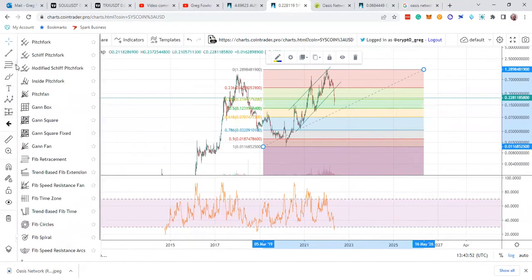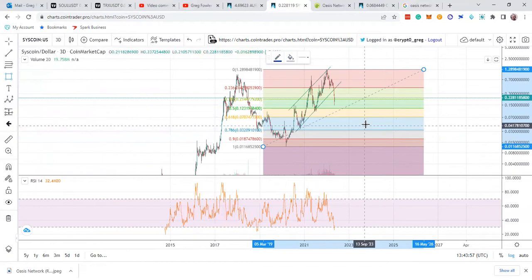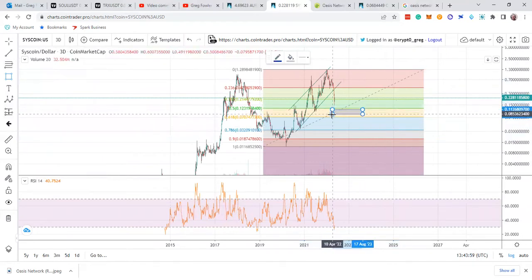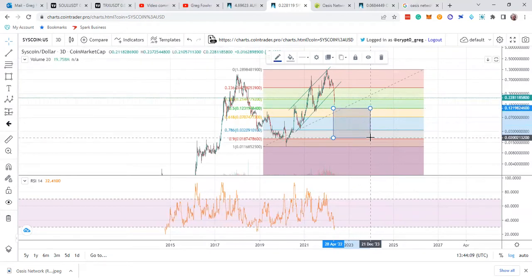Just to start off, an area you probably want to start paying attention to, obviously, is this area. If it's very bullish, it could land in this area. And also, guys, it could be even further down in that area. And then it could even go deeper, down to 90%. So you want to pay attention to those areas.